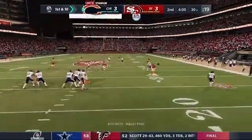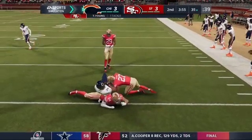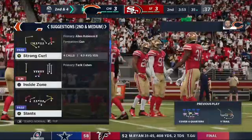Throwing on first down. Hall. That is caught by Cohen. It's a gain of 6 on the play, and it'll be a second down.